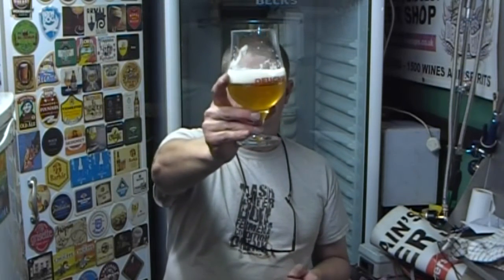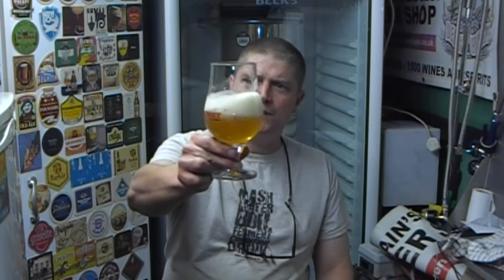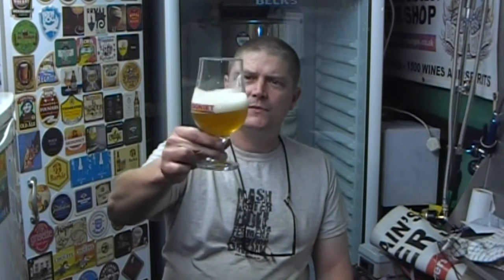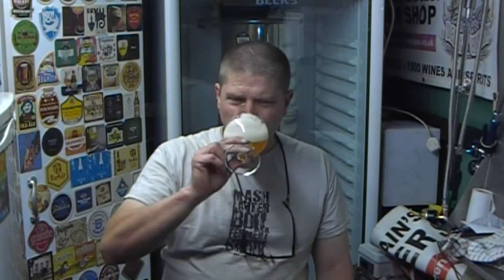As you can see, it's a golden haze. It's a blonde style ale. That head's still looking good. Nice glass lacing. As I say, there's the alcohol legs coming through. Not going to be for everyone because of the bitterness, but then obviously they're not going to like IPA, so they'd probably steer away from it.